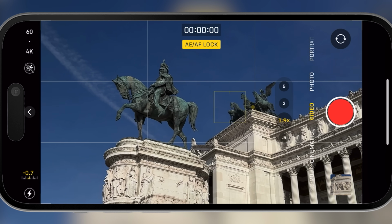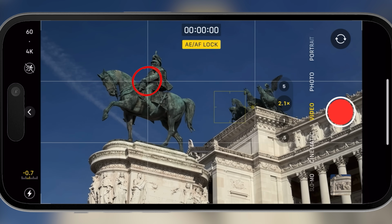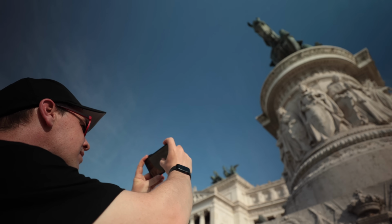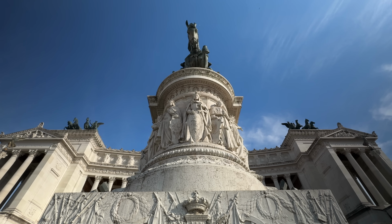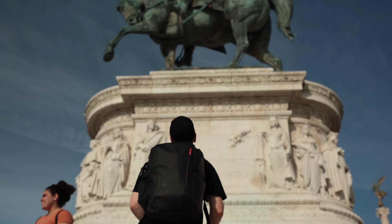For this, place your subject or focal point on one of these intersecting lines. I'm going to place mine on the top left like this. Or try using symmetry. This location is perfect for it, so I'm going to take advantage of it. All of these framing techniques will significantly enhance the visual appeal of our shots.